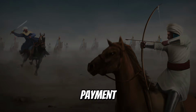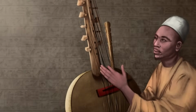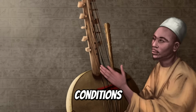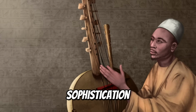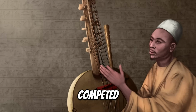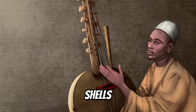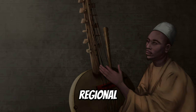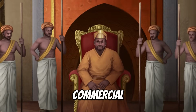A merchant might receive payment in gold dust, convert it to cowry shells for daily expenses, accept cloth in partial payment for goods, and use salt bars for regional trade. Each transaction demanded knowledge of current exchange rates, quality assessments, and market conditions. The German explorer's detailed observations reveal a monetary system of remarkable sophistication where currencies complemented rather than competed with each other. Gold dust handled large transactions and international trade. Cowry shells facilitated daily commerce. Cloth served as a portable store of value, and salt bars connected regional markets. Together, they created a financial ecosystem that supported one of Africa's greatest commercial centers.